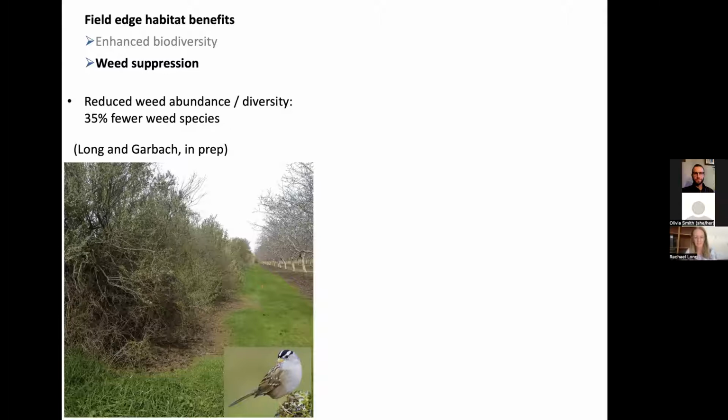Certainly weed suppression, these hedgerow plantings will help outcompete the weeds. And you do also get some birds, especially white-crowned sparrows, that will move in and out of these hedgerows, and they'll help to feed on these weed seedlings as well.